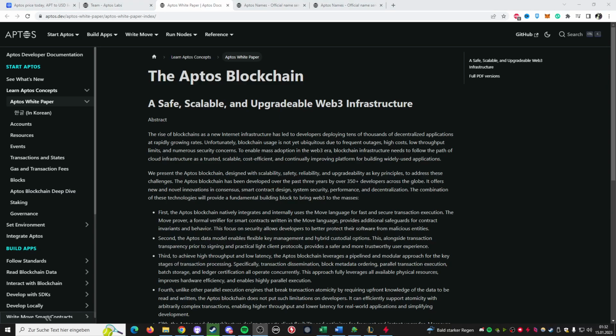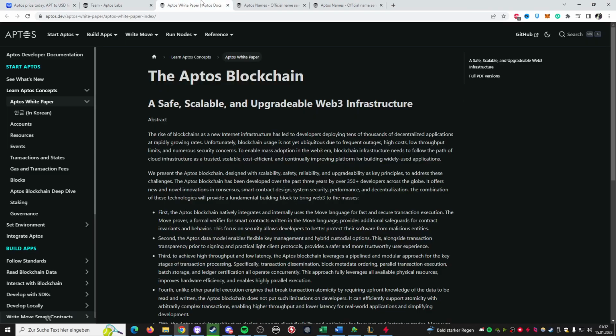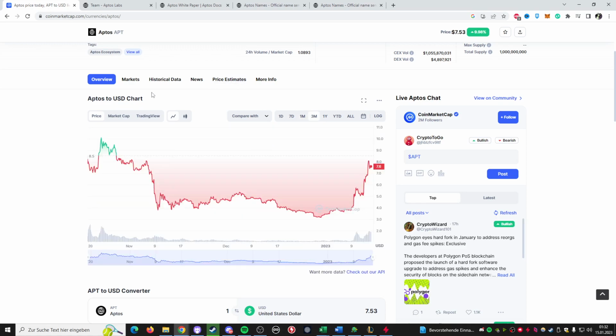So that's pretty much all that's been on my mind in regards to the Aptos token. I hope you guys enjoyed and could learn something new about the Aptos project in itself. As I said before, I highly suggest having a look into the white paper. That's something that goes a little bit more in depth. I hope I could manage to explain most of their doings, at least. I did try my best to make it as understandable as possible, even though it may not always be as understandable as I think it is.